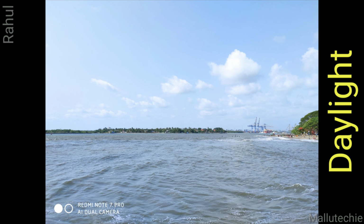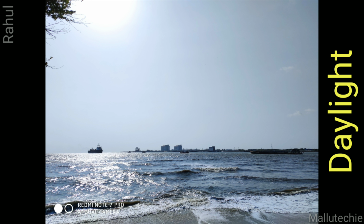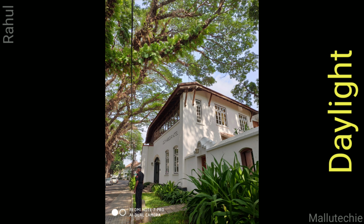So in daylight it really performs well. I think it gets smart on colors. It has a good dynamic range. You can see from the pictures it took some amazing pictures, I have to say. Details are also well held, but in 48 MP I don't see the need of using 48 MP because the difference was very negligible.